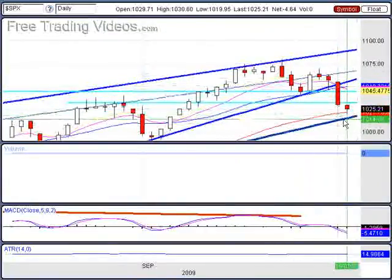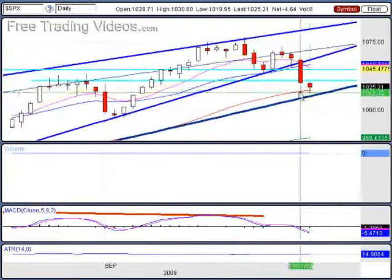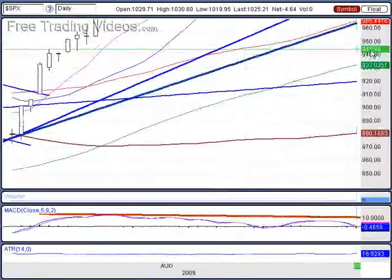And we're at a major support area at the 50-day moving average right here. Again, we are looking at the S&P daily. And here's the rising 50-day moving average. That should act as support. We also have this big chunky trend line coming up that will be a support area.